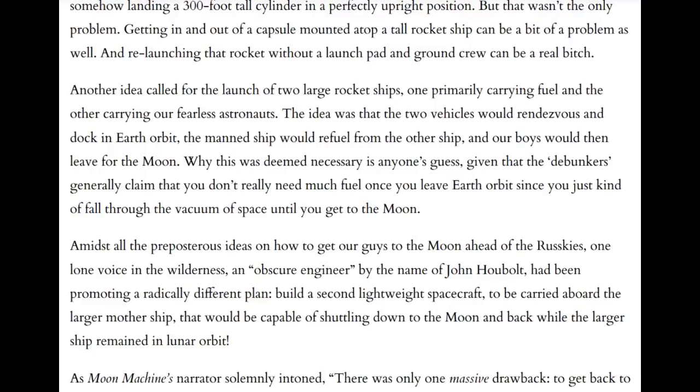Another idea called for the launch of two large rocket ships, one primarily carrying fuel, and the other carrying our fearless astronauts. The idea was that the two vehicles would rendezvous and dock in Earth orbit. The manned ship would refuel from the other ship, and our boys would then leave for the moon. Why this was deemed necessary is anyone's guess, given that the debunkers generally claim that you don't really need much fuel once you leave Earth orbit, because you just kind of fall through the vacuum of space until you get to the moon.